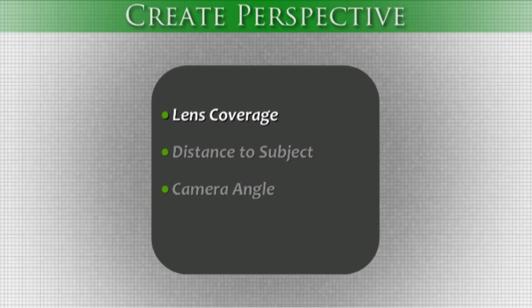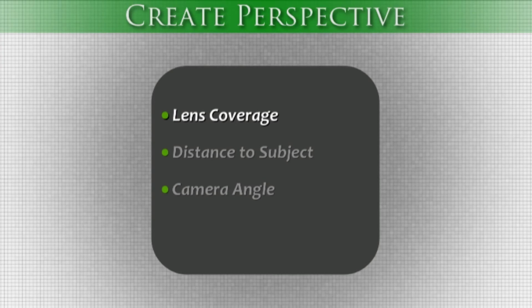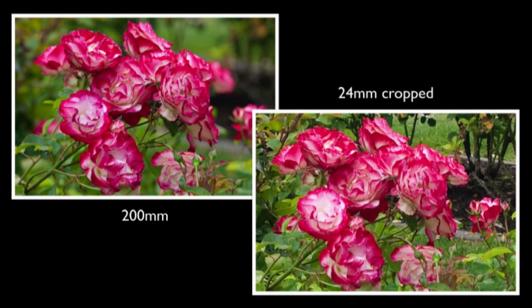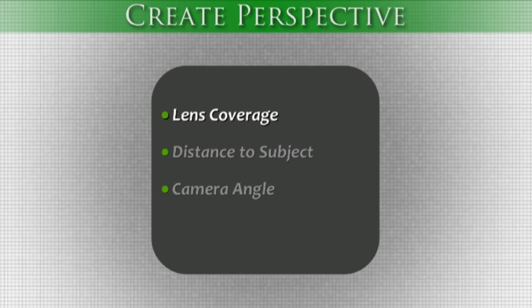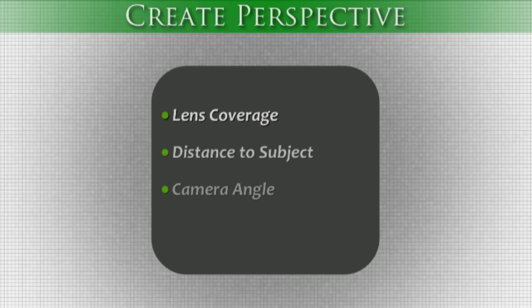So up next, we have vantage point. And vantage point is, I think, what really brings it all together to create the composition for a landscape. So here are the key things for creating our perspective. We have our lens coverage. The perspective is going to be the same whether it's wide angle versus telephoto, unless you're really close with that wide angle, but the distance to the subject is really going to create the perspective.